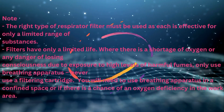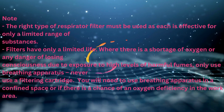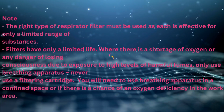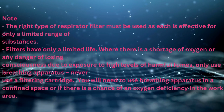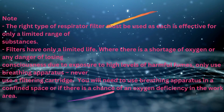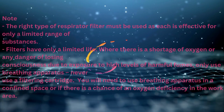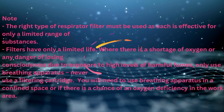The right type of respirator filter must be used. As each is effective for only a limited range of substances, filters have only a limited life. Where there is a shortage of oxygen, or any danger of losing consciousness due to exposure to high levels of harmful fumes, only use breathing apparatus. Never use a filtering cartridge. You will need to use breathing apparatus in a confined space, or if there is a chance of an oxygen deficiency in the work area.